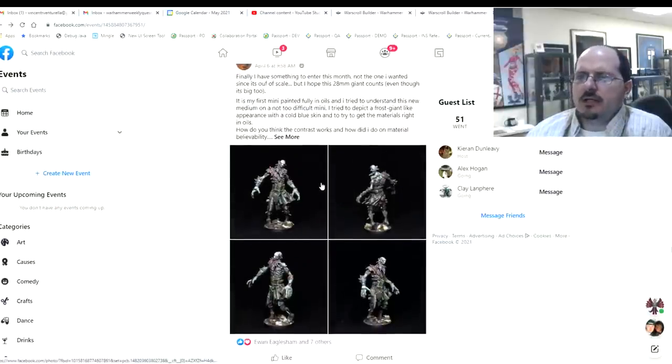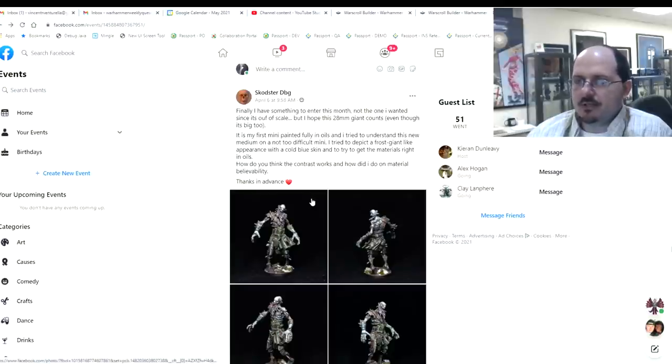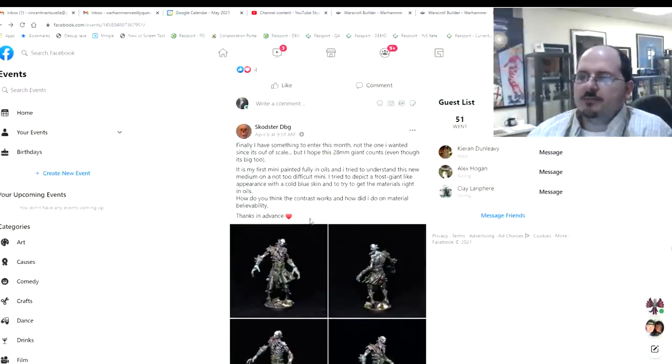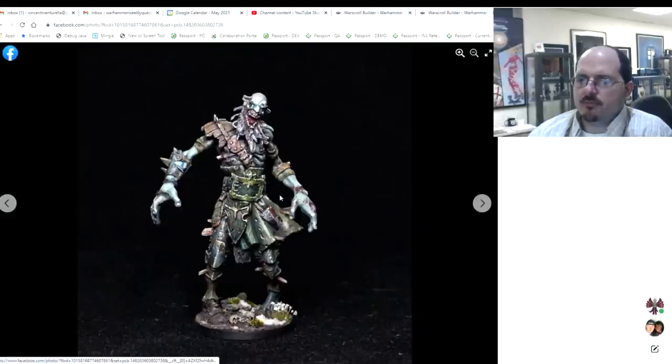Okay, next up, Scottster. Finally something out of this month. I'll let this slide. I saw it. It is too big, but I'll let you slide. First mini painted fully in oils, and I tried to understand this new medium. It's not too difficult. Mini tried to depict a frost giant like appearance with cold blue skin and get the materials right in oils. Sure.